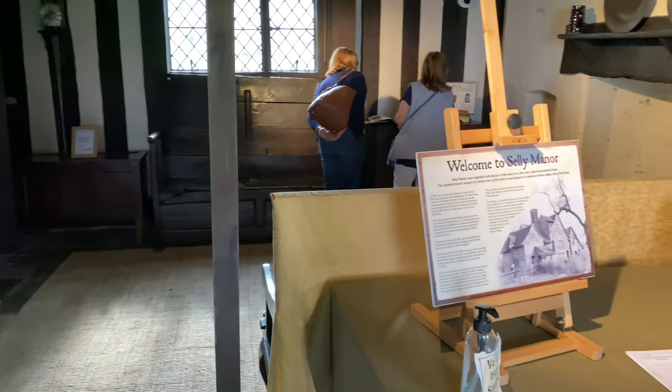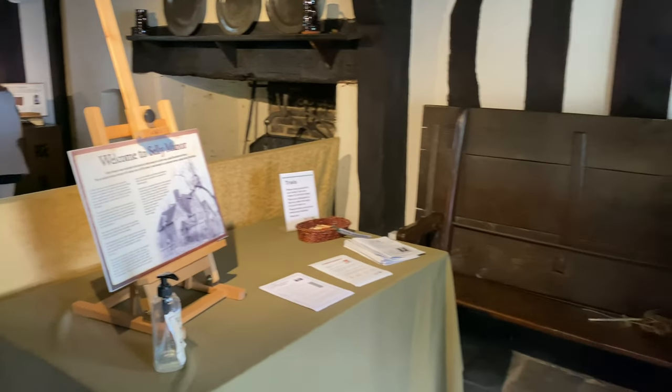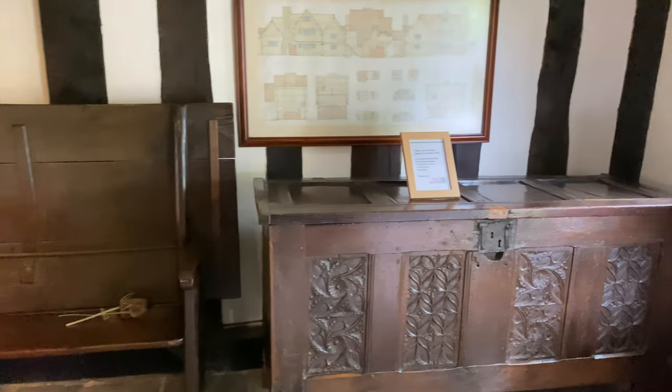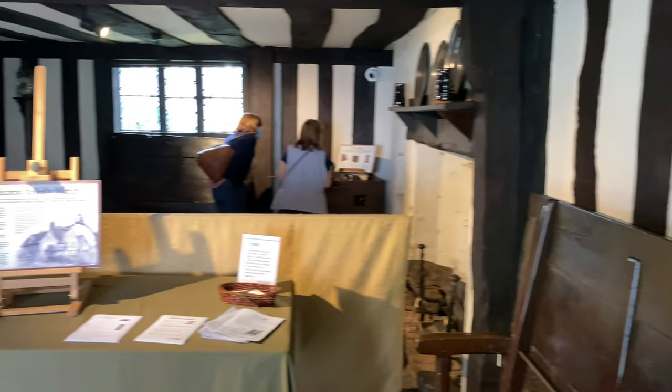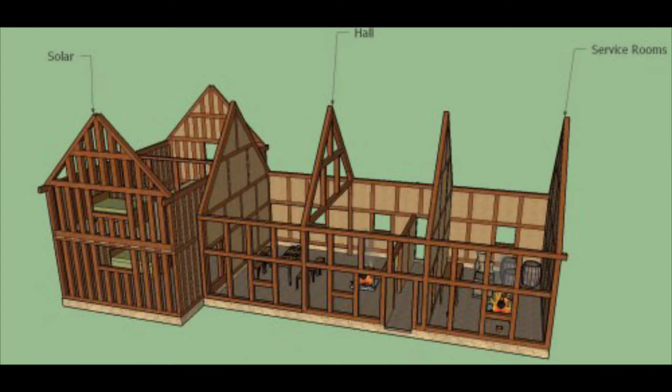The section housing the parlour and the solar room above dates back to 1476, making it the oldest part of the house. It was originally adjoined by a large hall which contained the main living quarters. This image shows how it might have looked in the 1500s.